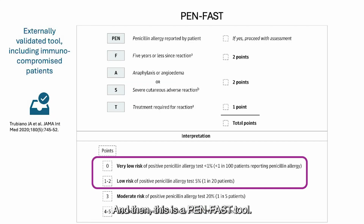And then this is a PenFAS tool. This is an externally validated tool developed by colleagues internationally in Australia. And it has also been validated in immunocompromised patients, because I feel that is a population that is often given the 'ooh, I'm not really sure what to do with this group.' But you can use this as well in that population. So this is just a really easy history-taking tool.